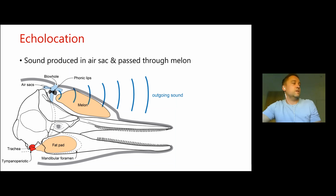And then when they want to make a sound, they will force air through these phonic lips, which are in the nasal passage. And these fleshy lips are held very, very tightly together. So when the air is forced through there, it produces this really high-pitched, high-frequency sound. And it's the same principle: if you were to purse your lips together really tightly and try to force air out of your mouth, you would make that sort of funny noise. It's exactly the same principle.